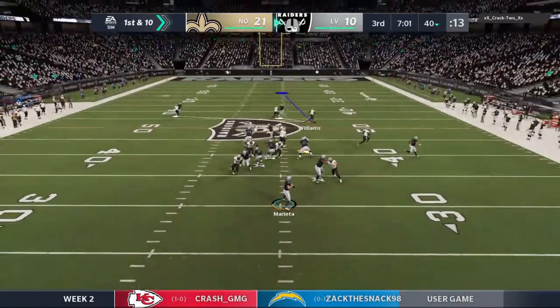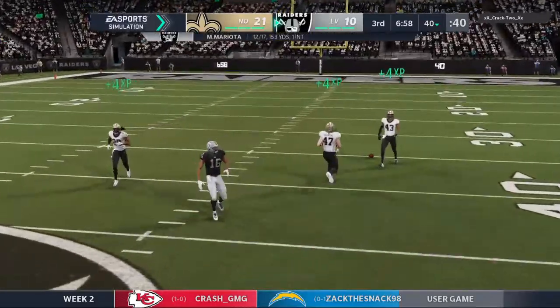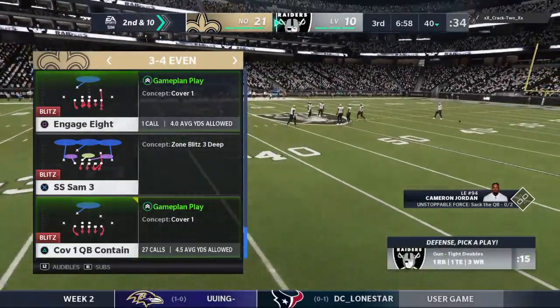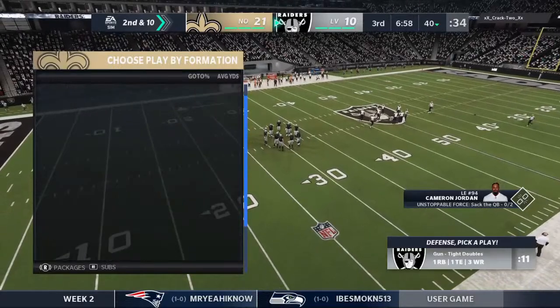They go play action. Mariota. Took the ball off course. We expected that this offense would have trouble with this defense, and that's exactly the way this game has gone.